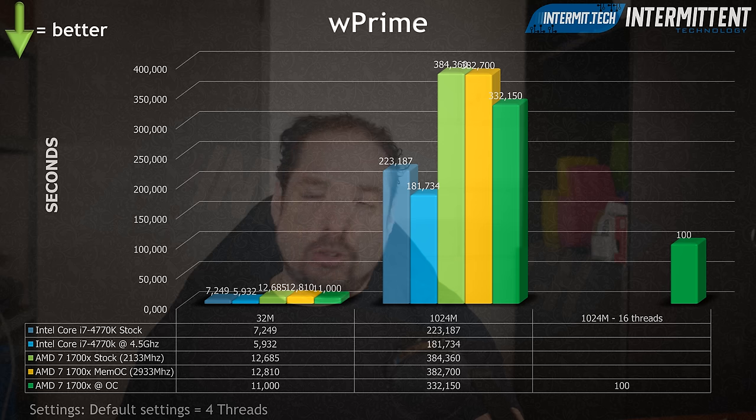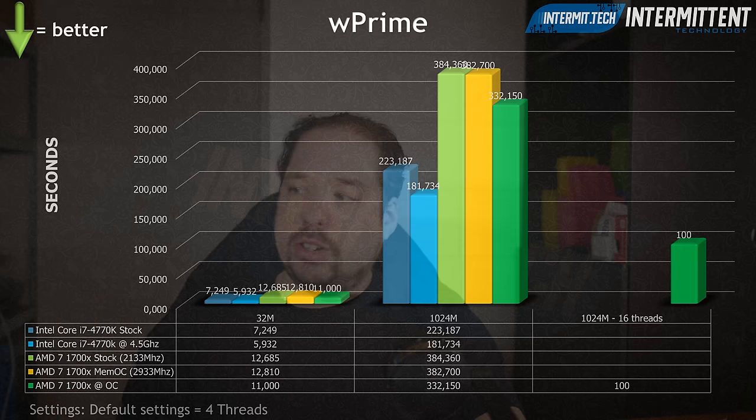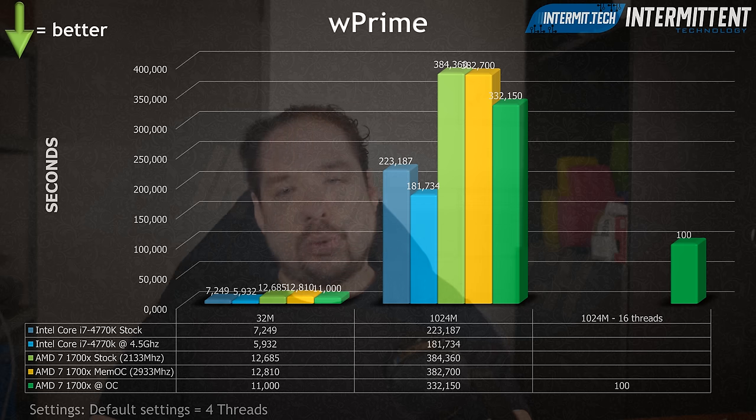At the 1024 megabyte test, we see that the overclocked Ryzen is a lot faster. Just adding memory bandwidth doesn't do that much. But this is a 4-thread benchmark. I did add a 16-thread result, and there you can see that if you do use all the CPU threads and don't use something that's limited to 4 threads only, Ryzen really shines.